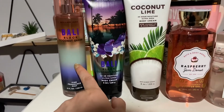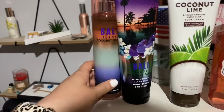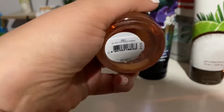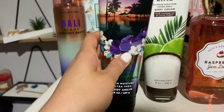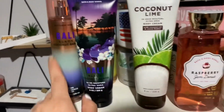These two right here, they rang up for $4.95. This is the original price, $15.50. So this was just part of the $4.95 collection. It was nice to see this. I know this is a favorite. This isn't for me, but one of my coworkers really wanted this scent, so I grabbed these for her.